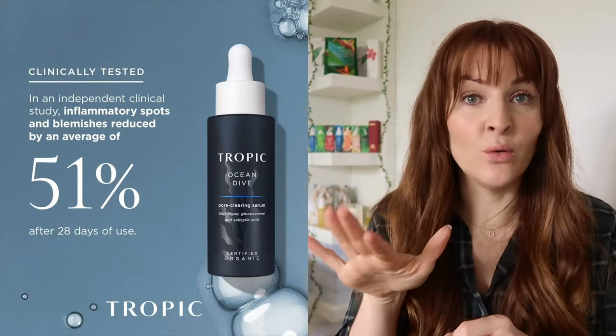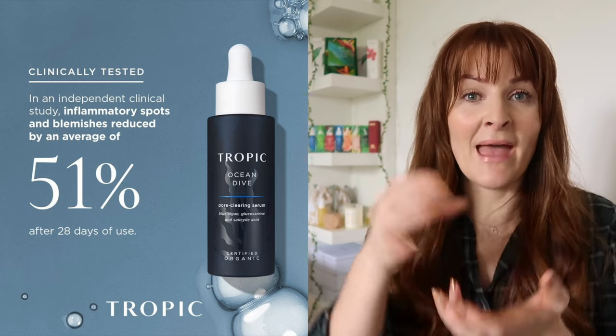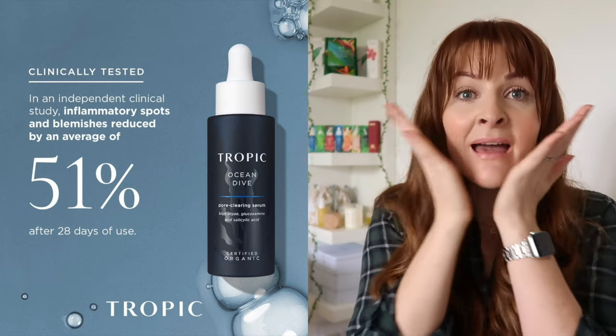They had some feedback that the aluminium screw top was a bit difficult to get on and off, and I completely understand that because I have the same sometimes, especially the more you use it. Now it comes with a pipette like all the other serums. Because it comes with a pipette now, you can apply it like that onto the areas that you want, or you can still use a bamboo bud, but the bamboo buds don't come as an option with the Ocean Dive.